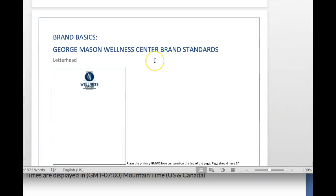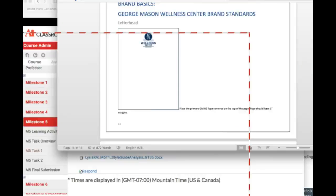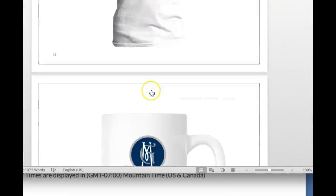Then we have your letterhead. Now, don't forget the letterhead is 8.5 by 11. Indicate the distance here, the distance here, the distance from the top. And again, that's all shown in that video and that example that I just showed you. These look great. Good job.